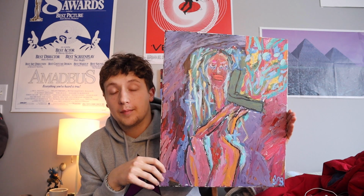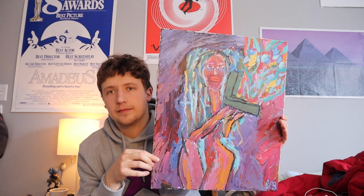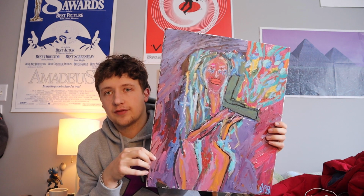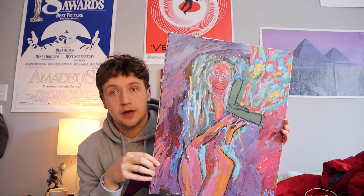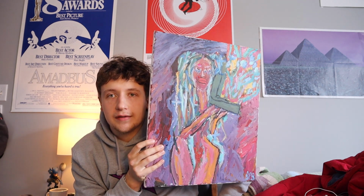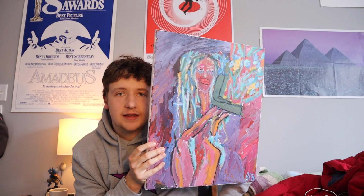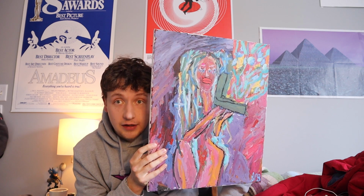Pandora's Box. Pandora's Box is a painting I made last summer. And it's based off the Maroon 5 album Songs About Jane, She Will Be Loved. It's all about lust and jealousy and cheating, and you see it happen all the time, and people always think the grass is greener, but it isn't. And as soon as you open the box, you can't go back. And that's what I try to do with this painting.